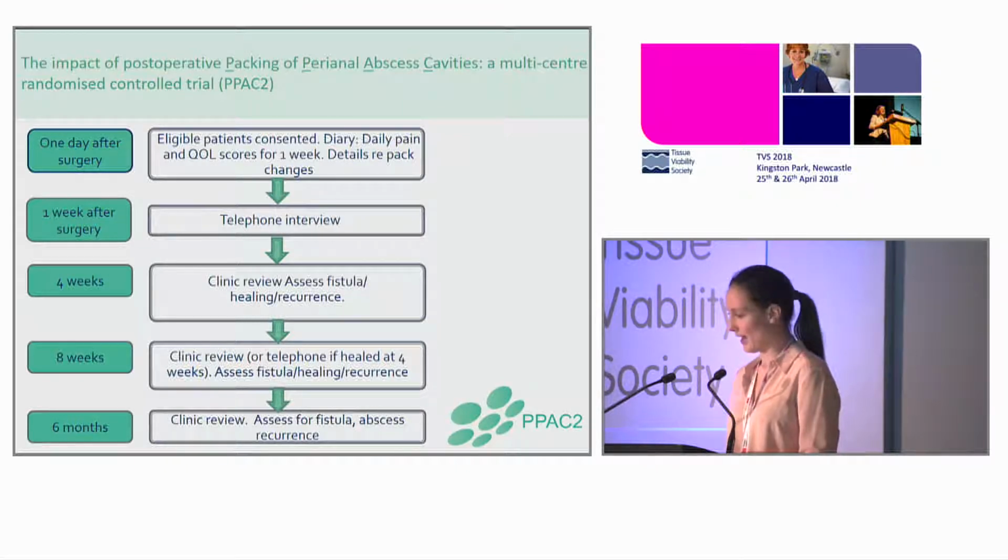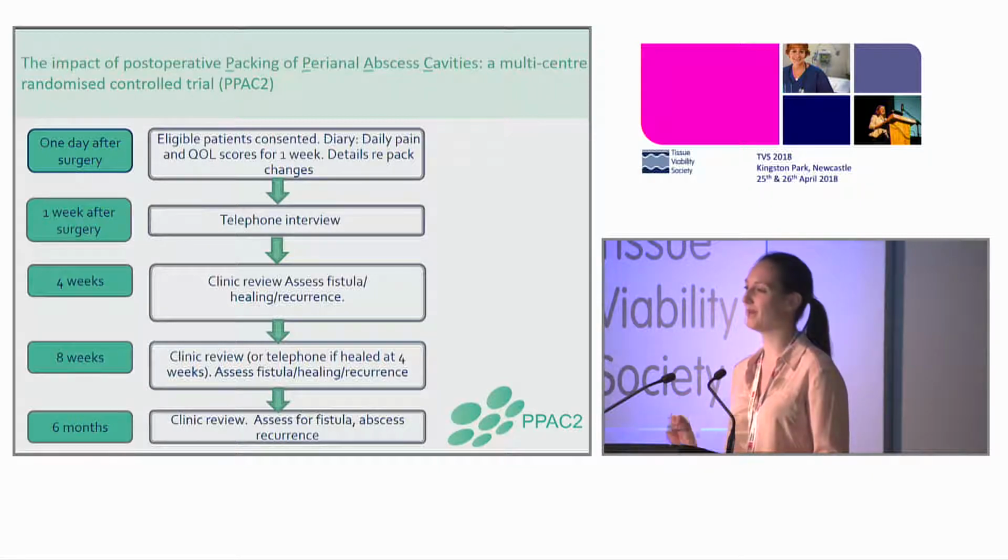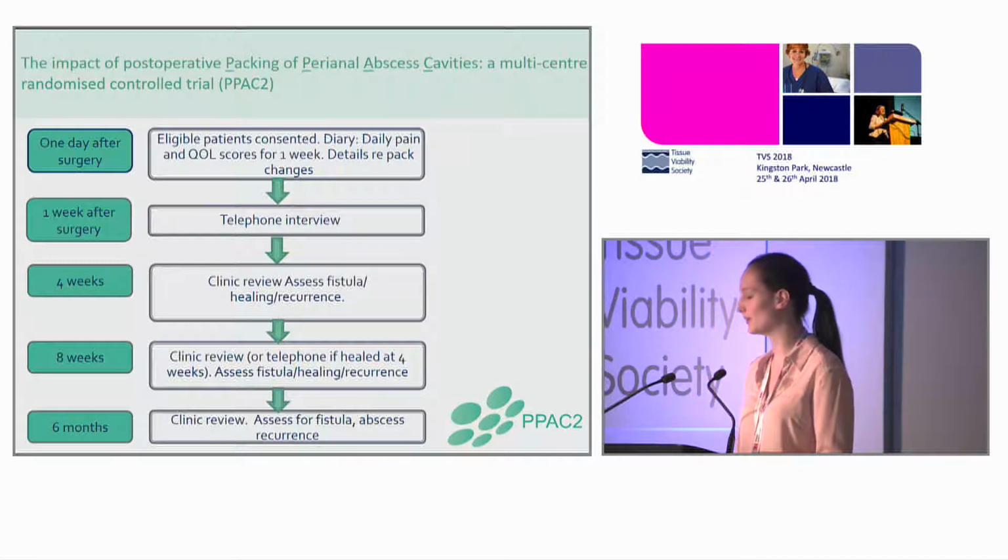We will then do a 4-week clinic review. Patients will come to our clinics. They will be assessed, which will be blinded by the nurses in clinic. So they will remove the packing, remove any dressings, and the clinician in clinic, only after that has happened, will go in and have a look at the wound.